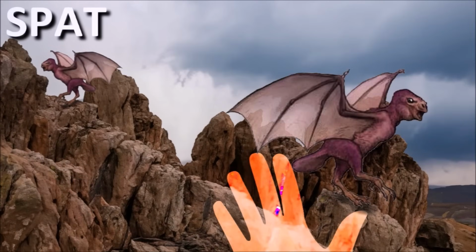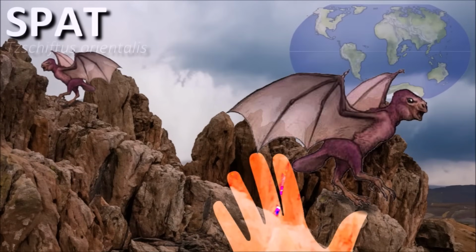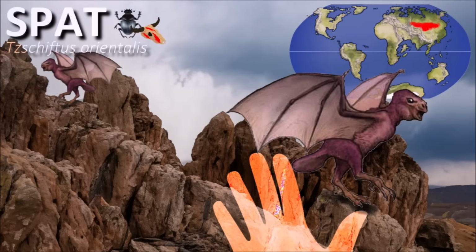Spat is a species of bat that has become diurnal, occupying the ecological niche of vultures. They live in large groups in the mountains and steppes of Asia, sometimes so numerous that they darken the landscape when they form huge swarms. They feed on insects and carrion, serving as the cleaners of their habitat.